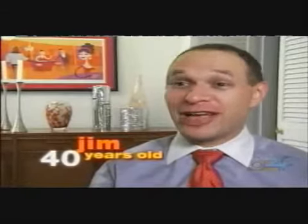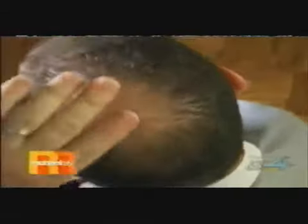Jim's been using the HairMax LaserComb, which claims to regrow hair that's thicker and healthier. I've been using the HairMax LaserComb for 7 weeks now, and believe it or not, it's working. I see the most growth in the back here, where we have the typical male pattern baldness, and a lot of the growth here in the front part, where I used to see a lot of scalp, and now I see a lot less scalp.